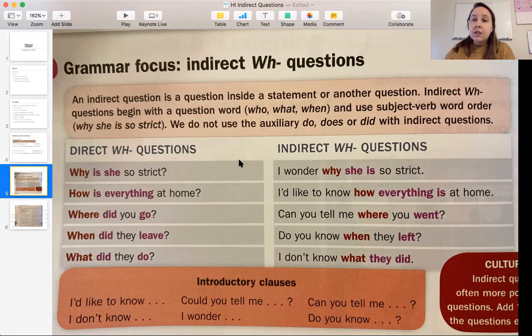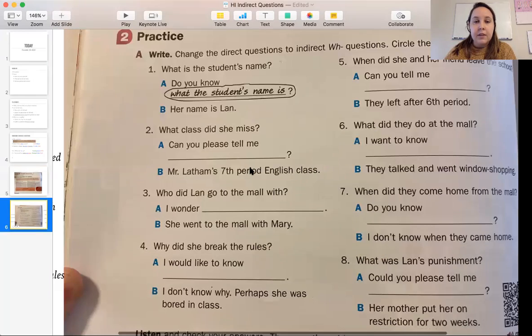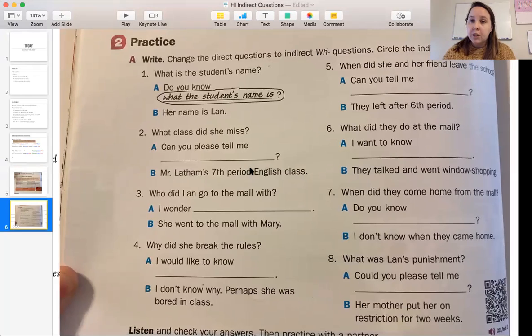Now, I want you to do a little bit of practice. This is on the bottom of page 34. If you have your book, do it in the book. If you don't, you can just use it on here. You can pause the video right here. You're going to take this direct question and make it indirect. So pause the video, do this, and then we'll check it together.